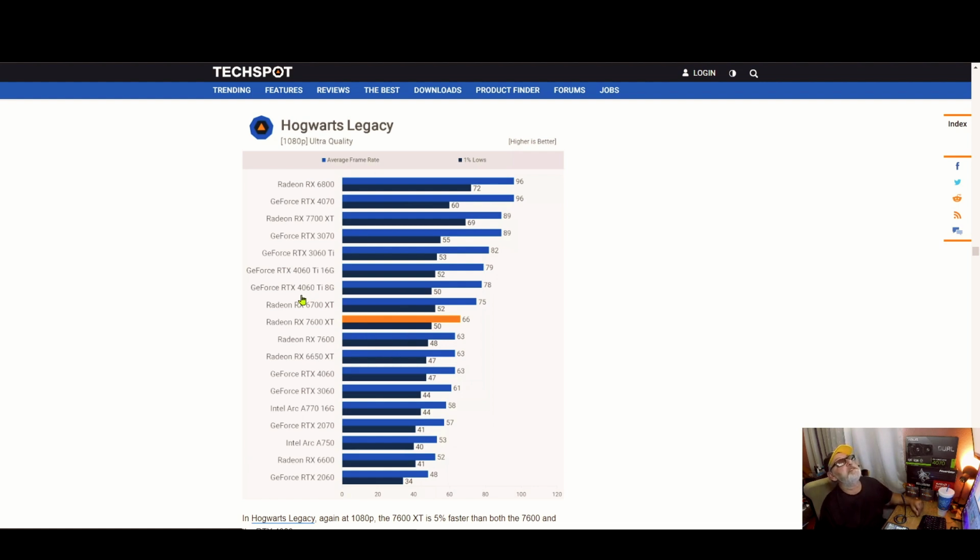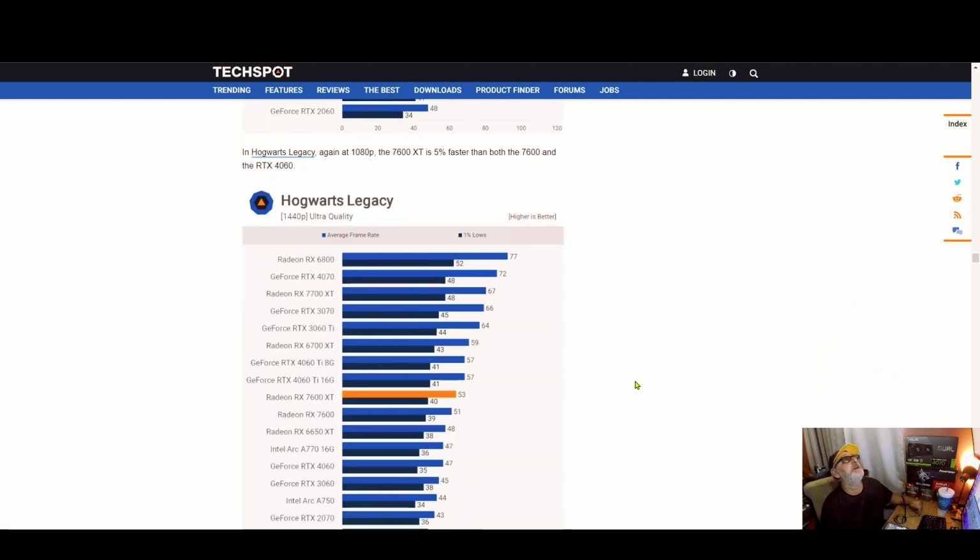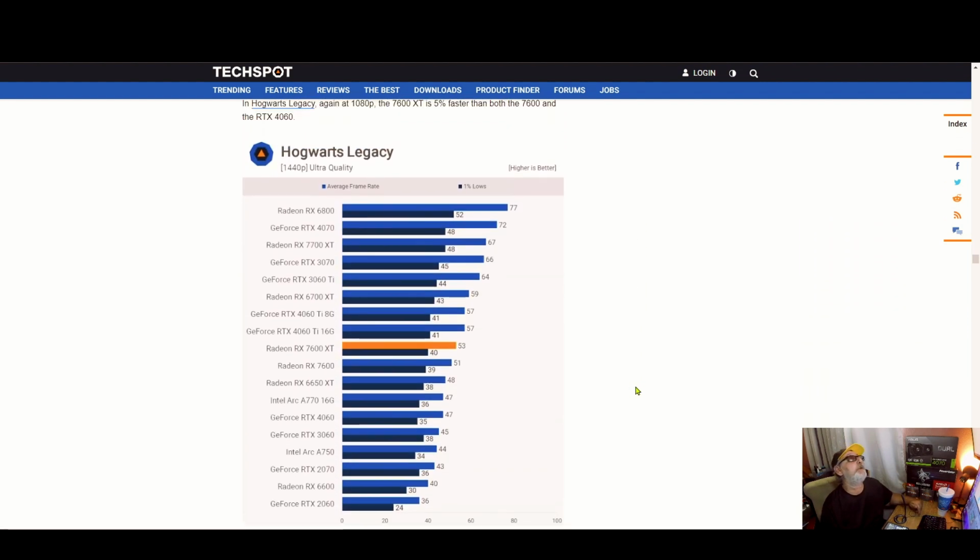And if you look at the 4060 Ti 8GB, taking the lead at 78 on the high and 50 on the low. Let's move on down the road. 1440p ultra quality. 7600 XT is 53 on the high and 40 on the low. That's a little bit of a spread between the lows and the highs. But it did push closer to the 4060 Ti 8 and 16 gigabyte, which were 57 on the high and 41 on the low. Not too shabby.